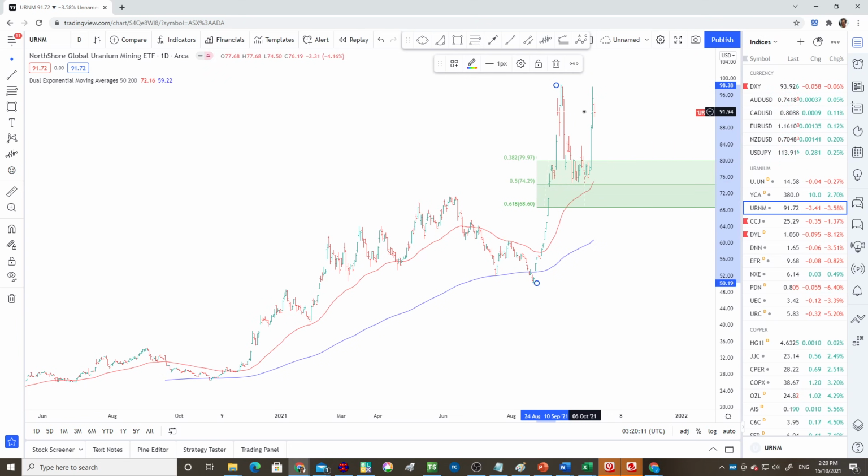So I think this uranium story is a great medium to longer term story. It looks like it is gaining momentum now. Whether this is it and we're really starting on to a really big next leg higher, that's yet to be seen, but it's constructive what we're seeing at the moment.